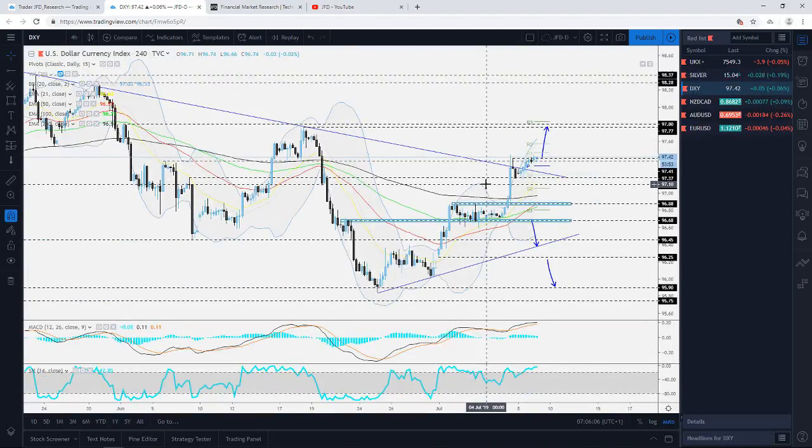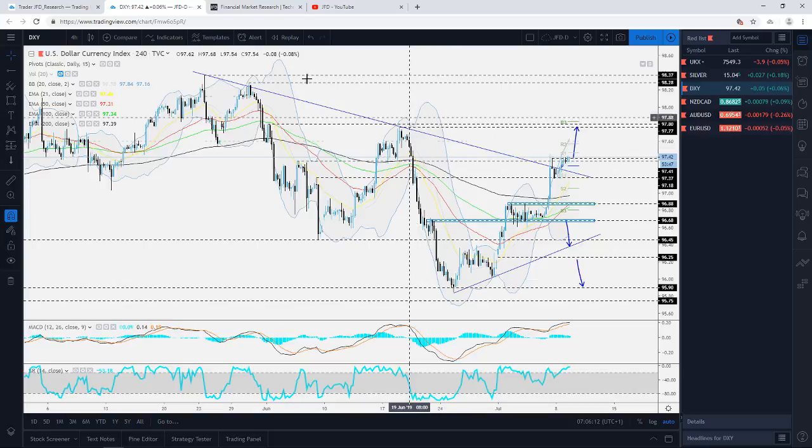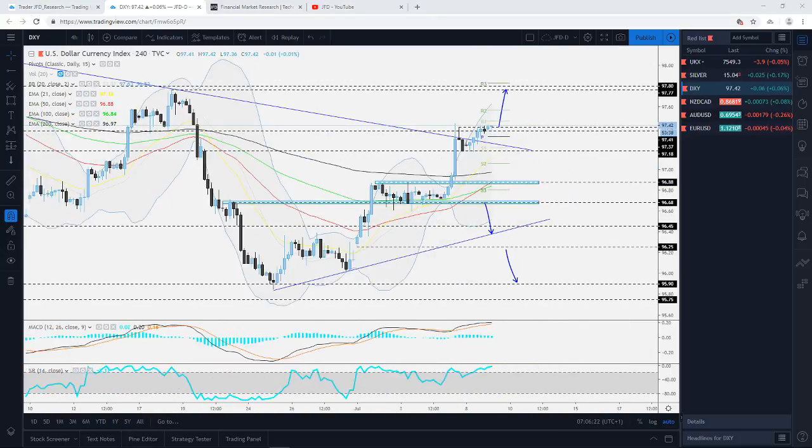DXY, the dollar index. Finally, it's breaking the downside resistance line taken from the high of the 23rd of May. When I was talking about this one yesterday in my Espresso, I was telling you guys to keep a close eye on this downside resistance line. Even if we get a nice good push above it, ideally we still need to see a nice strong move above the 97.40 zone. Currently we are seeing that move, and for now all of this is looking quite positive for the dollar index.